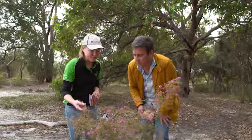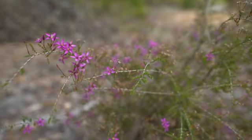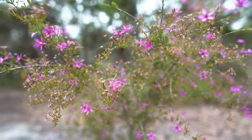Right. There's a lot of tough plants out here. You can see how sandy our soils are, but these guys thrive. It flowers much of the year except in that traditional wildflower time. So even when it's not spring, there's still a lot to see.